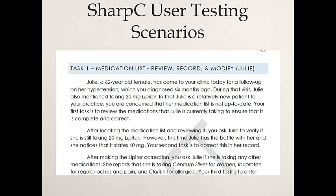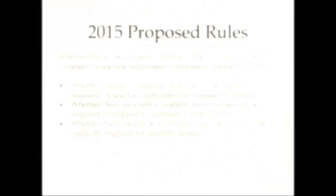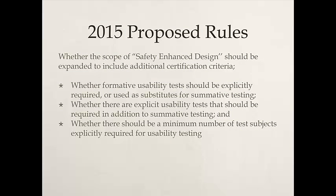Now, what's really great is in 2014, we had a push for usability, and in the 2015 proposed rules, we now have a chance to go back in and say, what additional information might we like to see? And so this is currently up for comment, and some of the notions that are being included are things like, should formative usability tests be explicitly required? Or can they be used as substitutes for summative testing? So where in the testing process do we want people to start reporting information? It's good to know what they're changing early on in the system and be able to provide insight into how that system should be restructured, as well as having some idea of where they're at the time of commercial release.